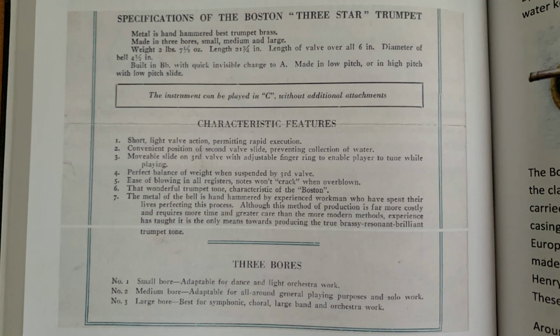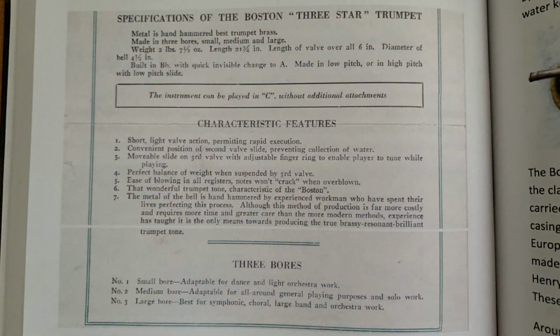They say the metal is hand-hammered, best trumpet brass, whatever that means. It was made in 3 bores, small, medium, large, which are detailed later on. What I'll note is that the valve casing, just under the serial number, says number 1 on this trumpet, so I assume that means small bore, which says adaptable for dance and light orchestra work. The weight is 2 pounds, 7.5 ounces, length 21 3/4 inches. And it says the bell diameter is 4.5 inches. I measured it out as 4 7/16, just under 4.5, but probably not the biggest difference in the world.